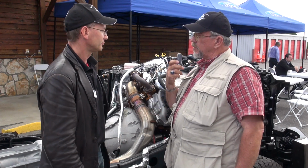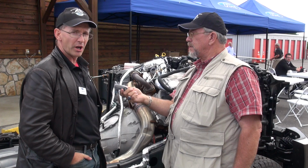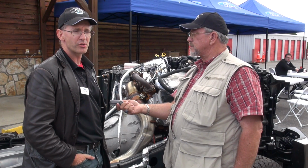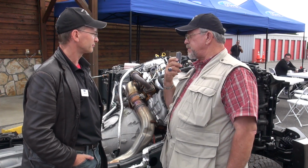50 degrees, that's quite a bit. Because most of these things get what, 1400 degrees coming out the back end? Yeah, under exhaust we run about 1400 degrees F, and typically a lot of the competition is running around 1340, 1350. And then the injection system is quite different too.